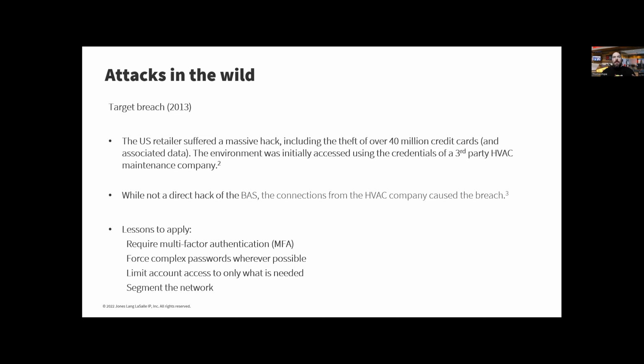The only part that I like to be clear on is the HVAC company that had the credentials into Target, it was not their HVAC system. They were not hooked into the BMS or anything like that. They were actually into a portal for paying bills and things like that. And that's how Target got hacked. So that's one that I always like to be clear about, because people treat it as an OT breach, and it's like, well, not really. It was a third-party integrator maintenance company, but it didn't come in through any of the OT systems.